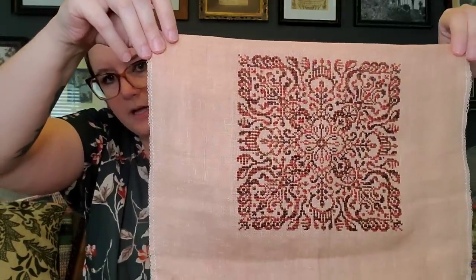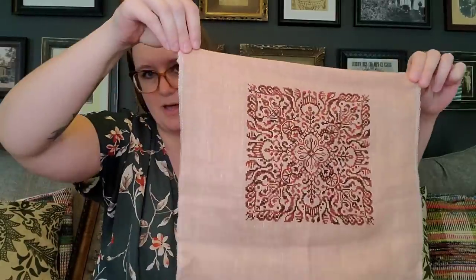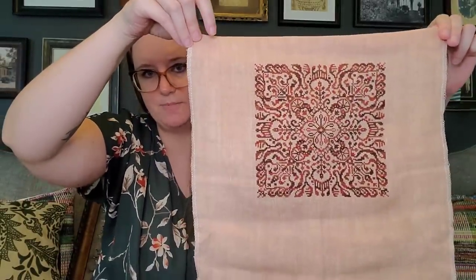So I am going to, probably next month, because I just paid for this and that was a chunk of change. So probably next month I'll work this into my stitching budget to have this framed.